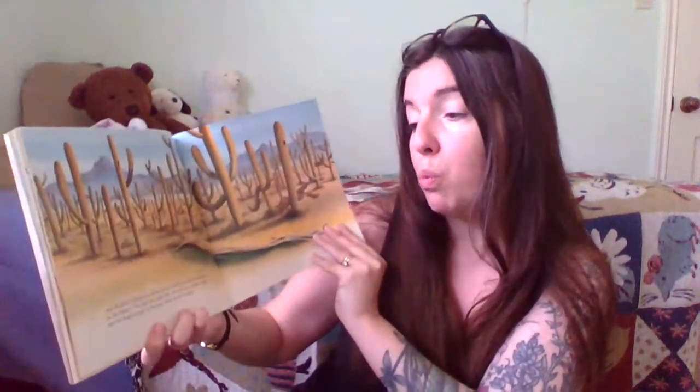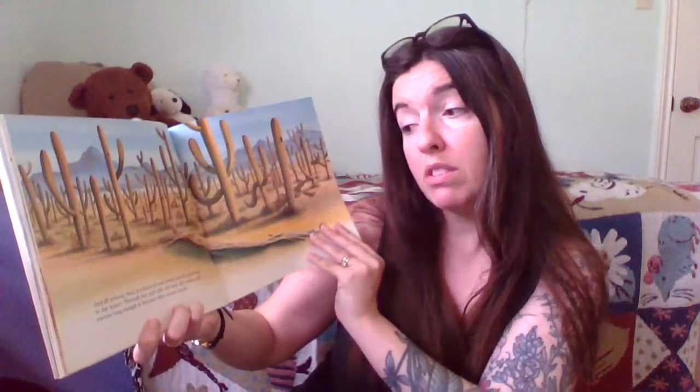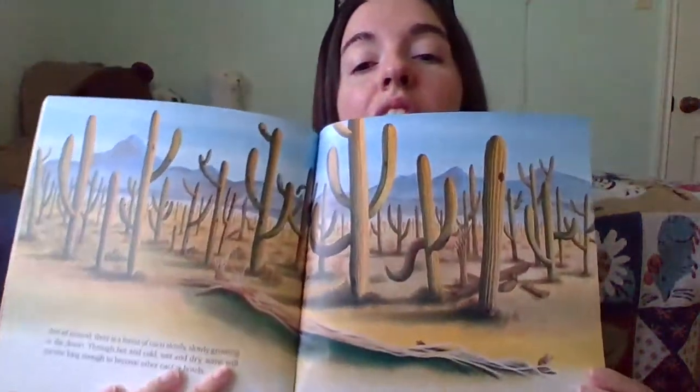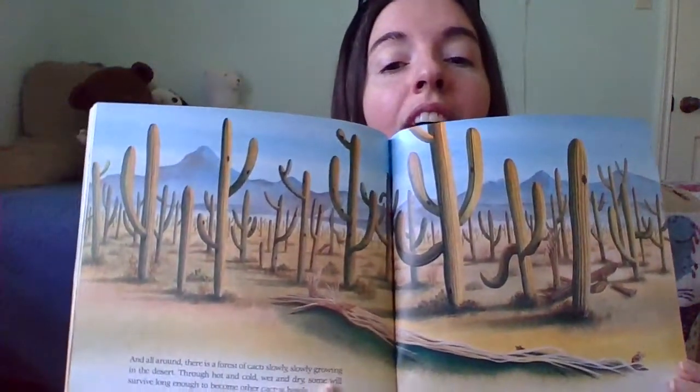And all around there is a forest of cacti slowly growing in the desert. Through hot and cold, wet and dry, some will survive long enough to become other cactus hotels. Look at that forest of saguaros. Aren't they beautiful?